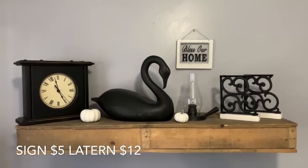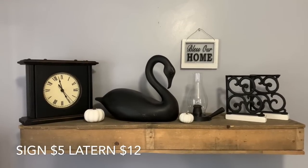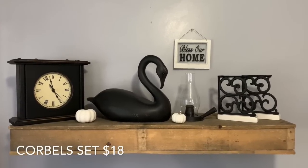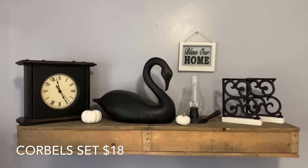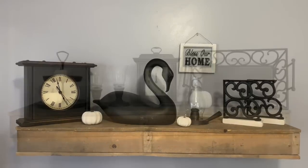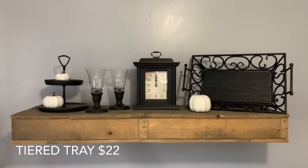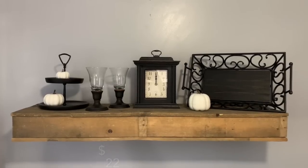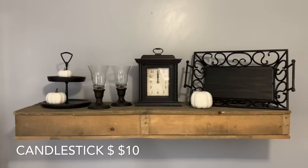And then on this swan, I definitely thought I was going to be painting her white, but I absolutely loved it in black once I got it, so I just left it alone and sealed it in. And I have other little lanterns like that that are white, so I thought, why not try one in black? I absolutely love how these corbels turned out. And I wasn't really sure about having that two-tier tray in all black, but I do absolutely love how it turned out. The Waverly Antiquing Wax just took it up a notch.